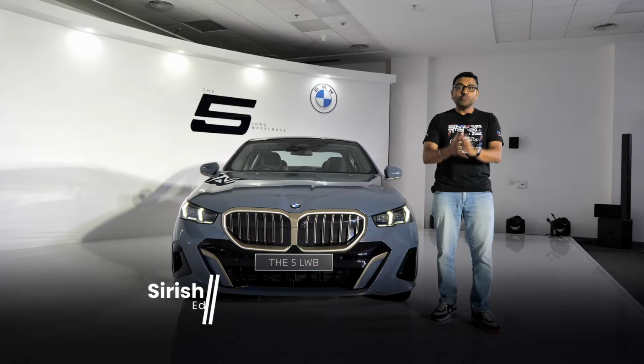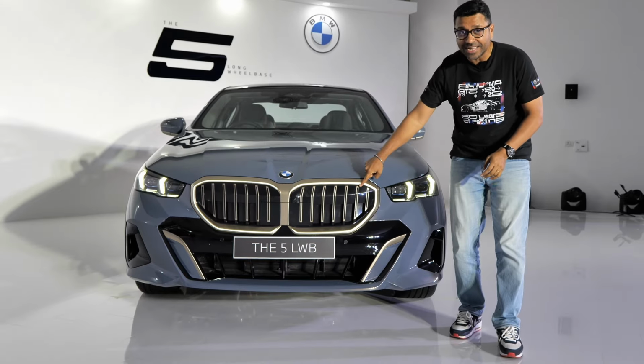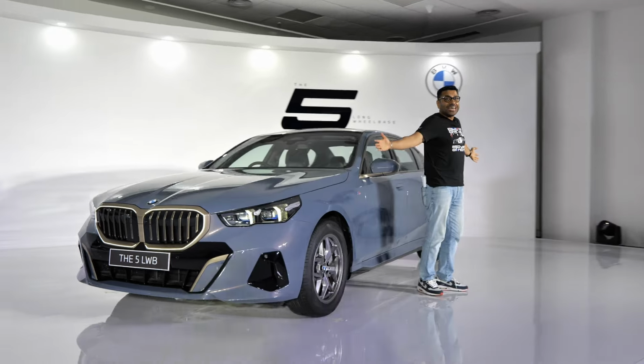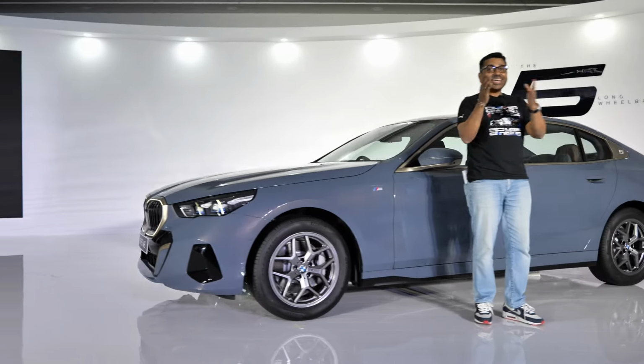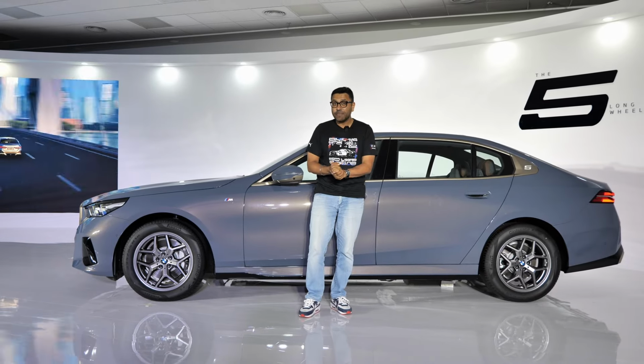This is the new BMW 5 Series and it doesn't have massive kidney grills, though these kidney grills are lit up. But what's more important is out here, the length of this thing. This is actually longer than the previous generation 7 Series, the regular wheelbase 7 Series.